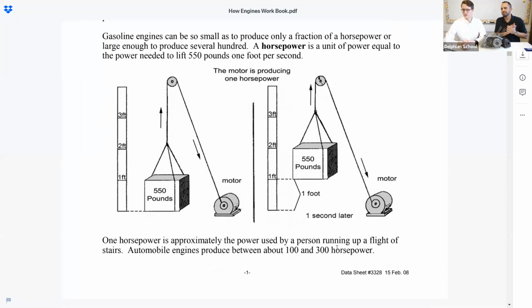That block is 550 pounds. That's a lot of cheese. I'm just assuming that's a block of cheese. And that motor is connected to it there, and it took 1 second to lift those 550 pounds of, I assume, cheese by 1 foot. All right, there you go.